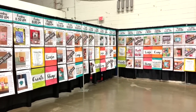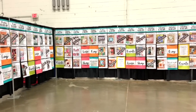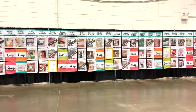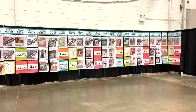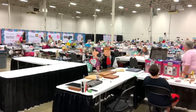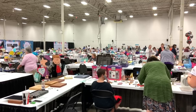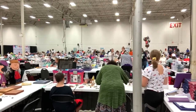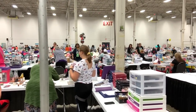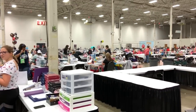Also, as part of the expo, there were classes going on over both days, Friday and Saturday. These are all the classes that were offered. As you can see, many of them sell out, so you want to book your class in advance. Many people like to book a table here at the crop area. You can book a table with friends or by yourself and find a seat, and that way you can play with all of the supplies, spend time with friends, and catch up on some of your scrapbooking while you're at the show.